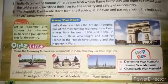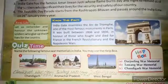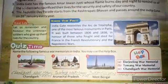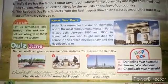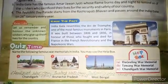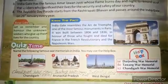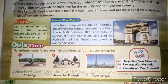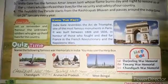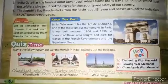Now you can see the quiz questions, the pictures. First is Chandigarh. It is the Chandigarh War Memorial. Now the second one, Arunachal Pradesh. Its name is Tawang War Memorial. The third one is West Bengal and its name is Darjeeling War Memorial. It has been situated in Kolkata. So in this chapter we have learned about the different places and India Gate, the pride of our India.